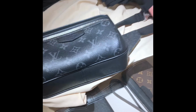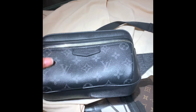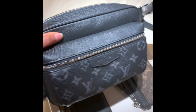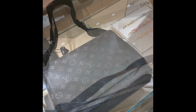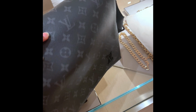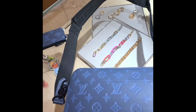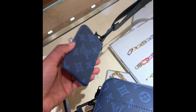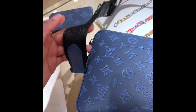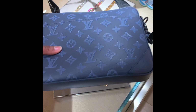So we're checking out other crossbody bags for men. I love this color so much. Love it, love it, love it. And another side bag. Canvas. It's pretty basic. This is beautiful. Oh my goodness, I love the print and everything.